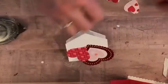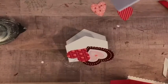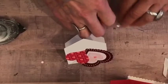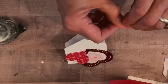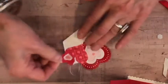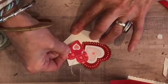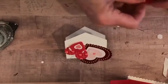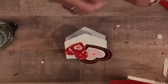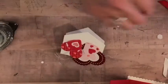And then I'm going to take these 2 little ones and I'm going to put these on with dimensionals. There we go. And I'm going to pop this out like this. And I'm going to put this one on like this. I'm going to just kind of bring it down a little bit. You can play with this and put it wherever you want, like this. And then I'm going to put this one down here. And then I've taken a bow.